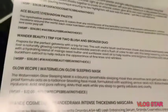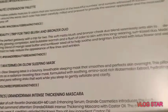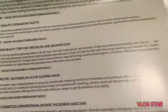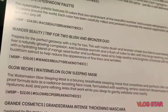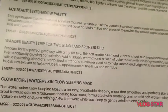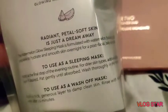So let's read about this mask really quick. Okay. Glow Recipe. The Watermelon Glow Sleeping Mask is a bouncy, breathable sleeping mask that soothes and perfects skin overnight. The pillow-proof formula acts as a radiance-boosting face mask formulated with soothing amino acids, rich with watermelon extract, hydrating hyaluronic acid, and pore-refining AHAs that work while you sleep and gently exfoliate and clarify. That is so cool. There's actually a hashtag, a Glow Recipe Breaking the Ice. I am so excited about using this. So I'm going to try this out. This is so cool. So excited.